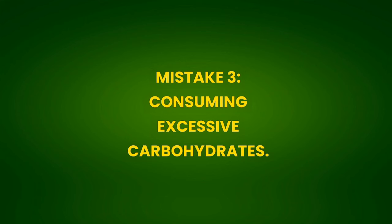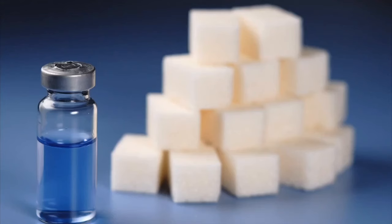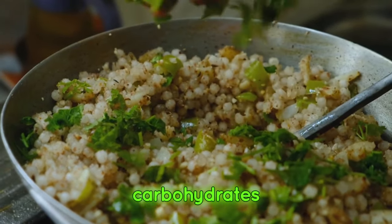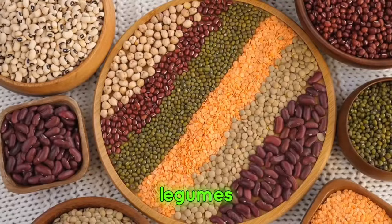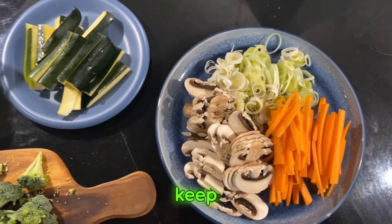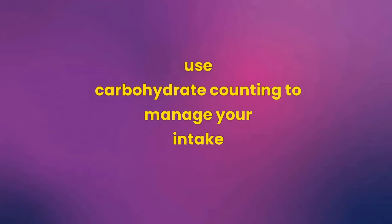Mistake 3. Consuming excess carbohydrates. Consuming large amounts of carbohydrates, especially refined ones, can raise blood glucose levels. Prefer complex and whole carbohydrates, such as whole grains, legumes, and vegetables, which are digested more slowly and help keep glucose levels stable. Use carbohydrate counting to manage your intake effectively.